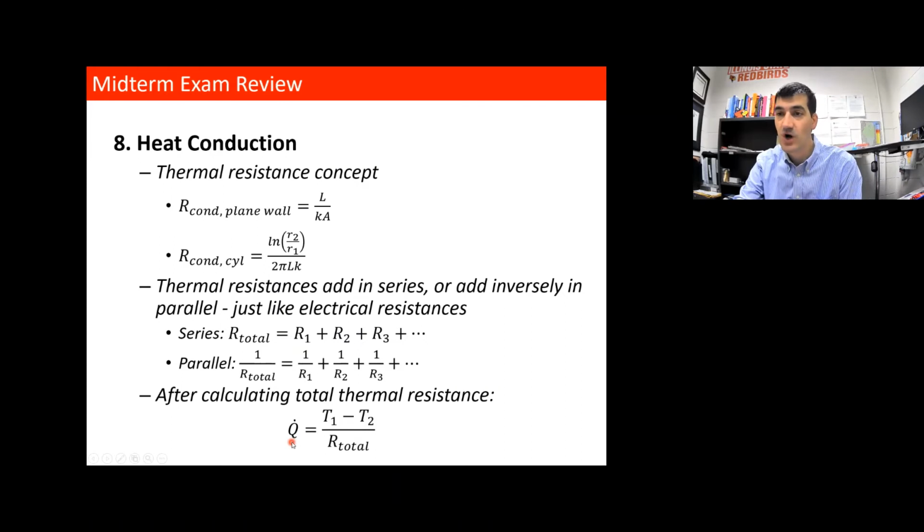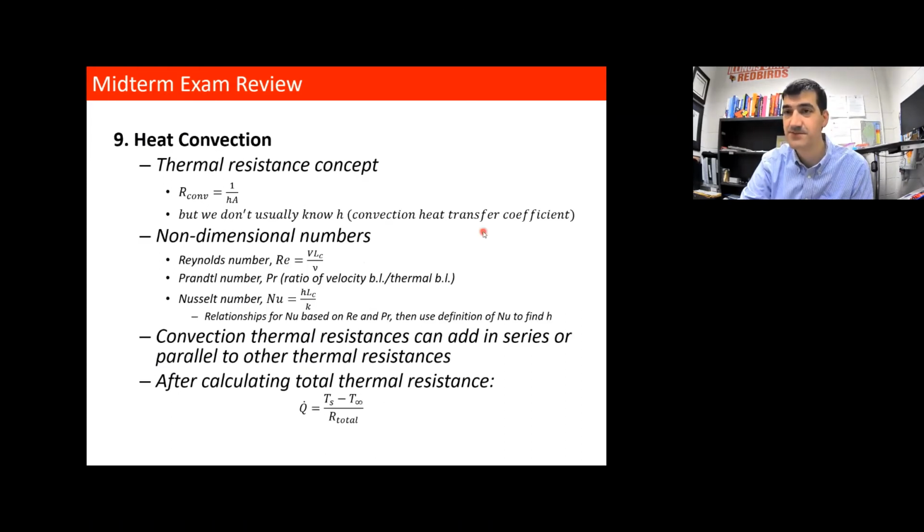The next thing we talked about was convection, and we defined a thermal resistance for convection as being 1 over hA, where h is the convection heat transfer coefficient and A is the surface area through which the convection is transferring heat. The problem here is that we don't normally know h. It may be given in a problem if I want to be really nice, but in general, in the real world, you don't know h. So you've got to figure out what h, the convection heat transfer coefficient, is.